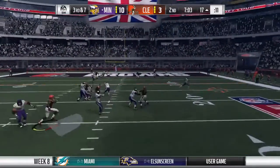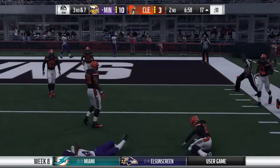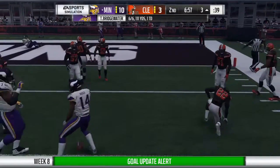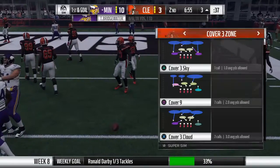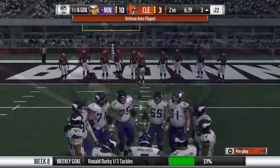Bridgewater now. He's got it complete to Diggs, right side. And he will have the first down before he's brought down at the 3. They're able to convert on third down, and that sets up a first and goal.